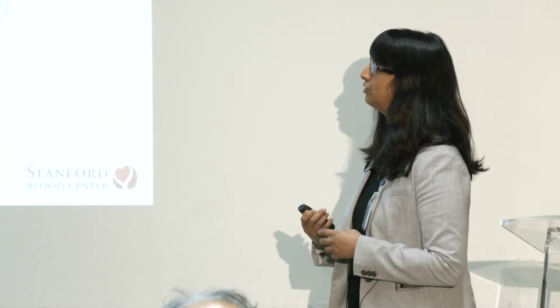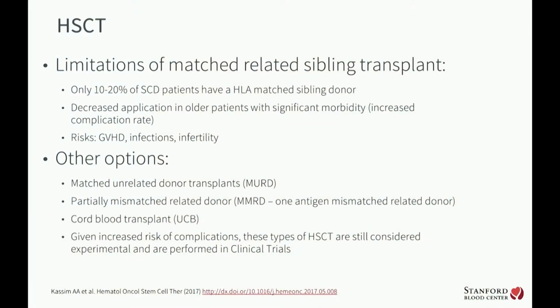So only 10 to 20% of sickle cell disease patients will actually have an HLA matched sibling donor or a donor in just the National Marrow Donor Program. Also, as people get older, the risks are greater, so people don't really do as many stem cell transplants in older people. The risks are graft versus host disease, infections because your immune system is decreased during the transplant period, and infertility from all the treatments.